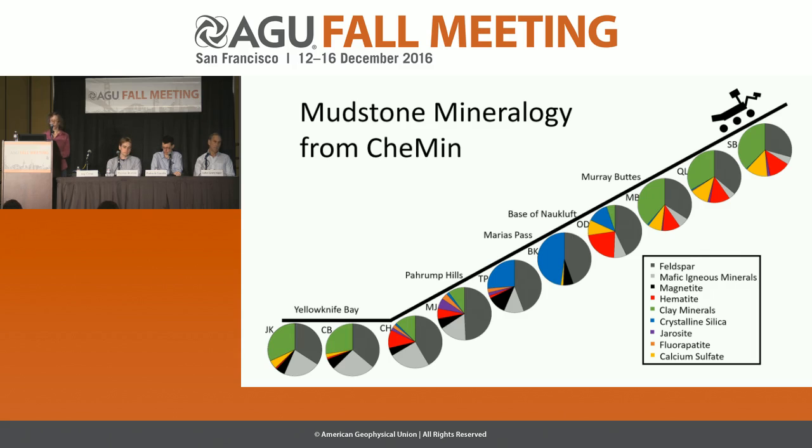One thing that stands out is the mineral jarosite, shown in purple, which is an indicator of acidic water. And we saw much more of this jarosite further down in the Pahrump Hills, and now it's at much lower levels, indicating a move away from acidic conditions. And at the same time, the clay minerals shown here in green have gone away and then come back again as we went up the hill.